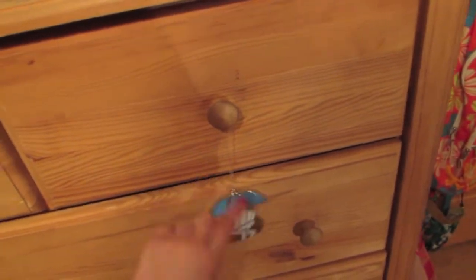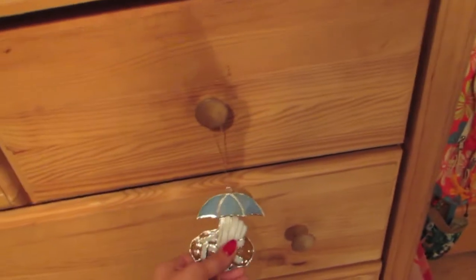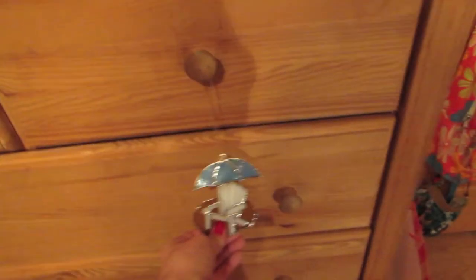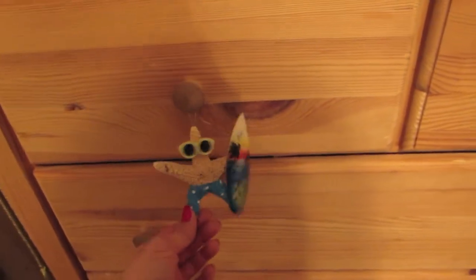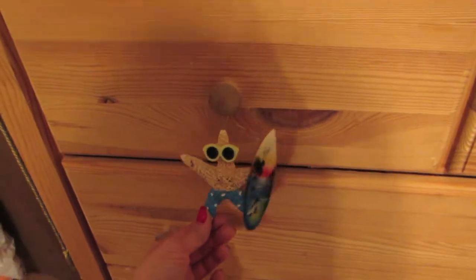Two little doodads that I have here hanging. My mom got me that for my birthday. A little chair that I wish I was sitting on right now. Technically it's a Christmas ornament, but I just use it for decoration. And then a little sand starfish that I had gotten again in Hawaii with a little surfboard. So cute. And that's pretty much it for the room itself.